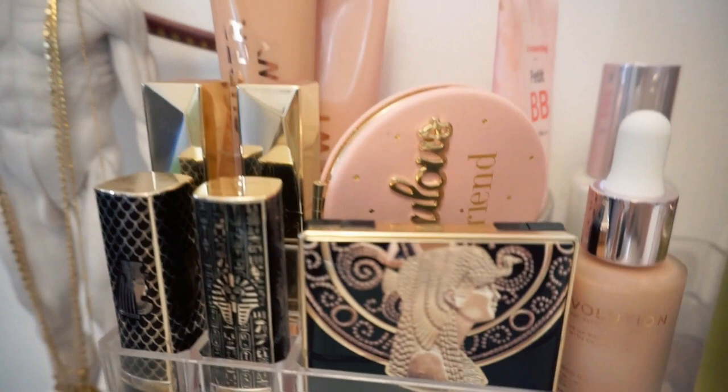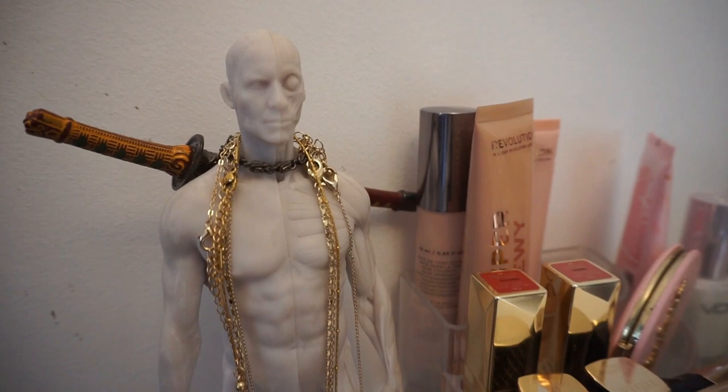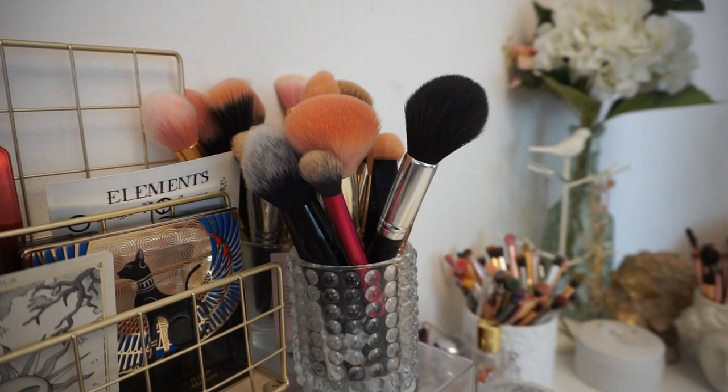Over here we've got a little bit of a display thing going on. I've got my foundations, I've got some lipsticks that look really, really cute. The prettiest powder in my collection by Zessi. Some primers that fit better upright rather than laying down.